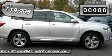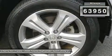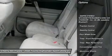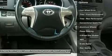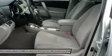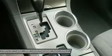This vehicle has less than 65,000 miles. Here are some of this vehicle's great options. CD changer, steering wheel audio controls, stability control, traction control, anti-lock braking system, air conditioning, power steering, adjustable steering wheel, driver airbag, keyless entry. This beauty will even make your house keys jealous. Drive it today.